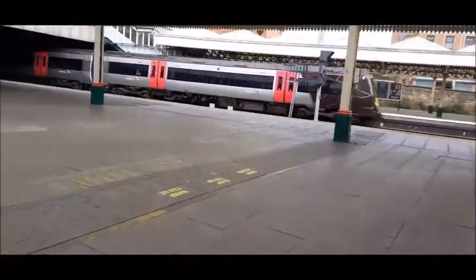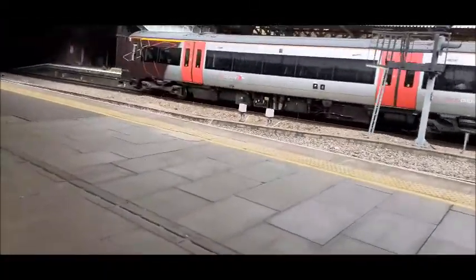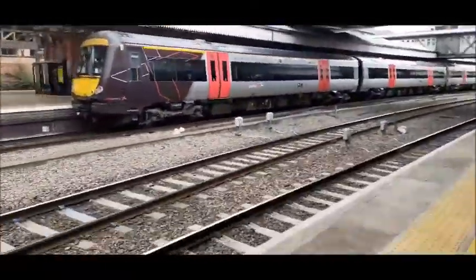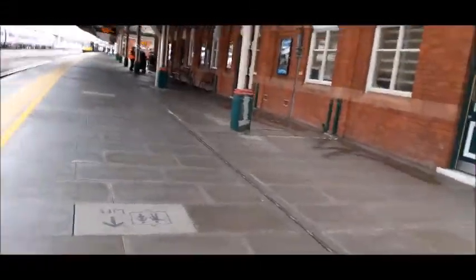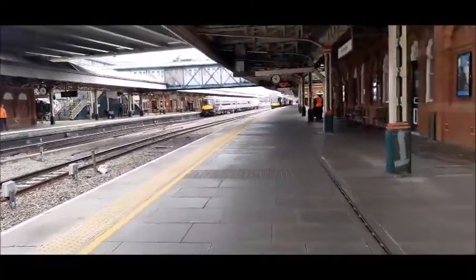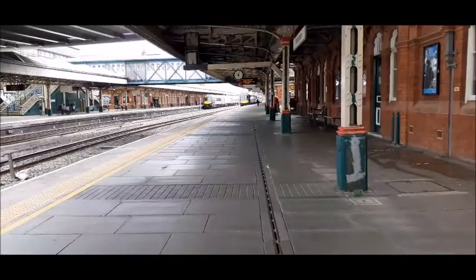Okay, arriving in now is a terminating CrossCountry service from Cardiff Central. This one is formed of a Turbo. It's the UU formed 17618. It used to be 17518, but with the addition of the centre car from West Midlands Railway, it's now 17618 as a result. So there it goes. So it's one of the new reformed 3-car variations. Not bad at all.